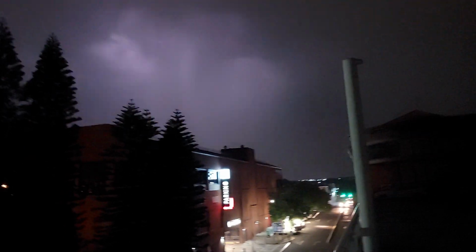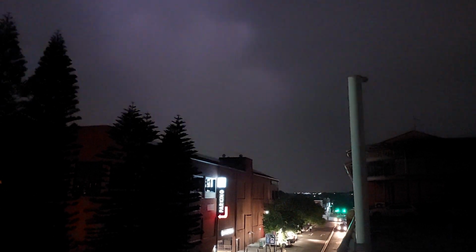more than likely. But the sky is just lighting up, and it just goes and goes and goes and doesn't stop. You get a brief second, that was 2 seconds, and it starts again. It's in different places. Wow, that is absolutely fantastic.